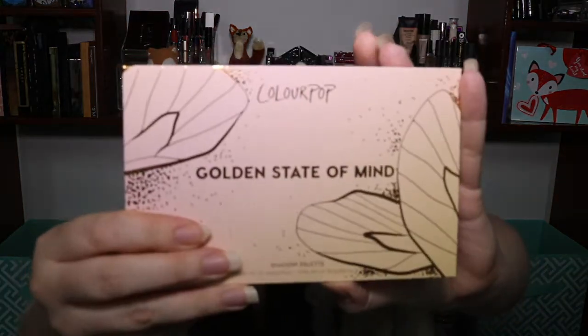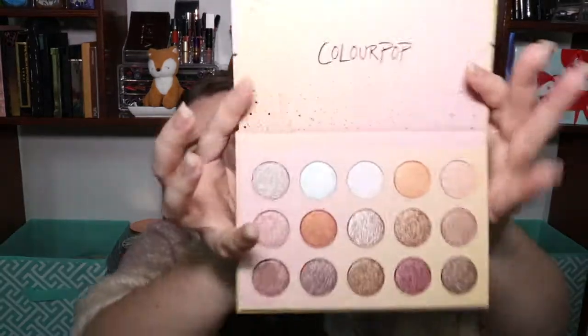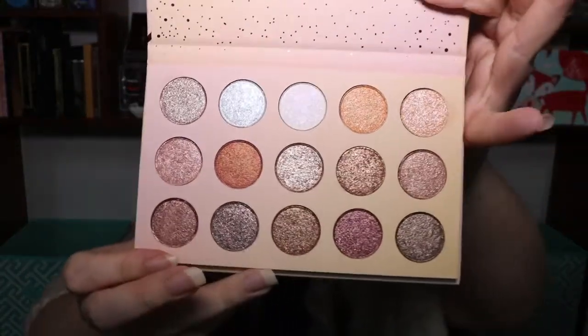This one's the Golden State of Mind. Super pretty packaging. The packaging actually reminds me a lot of the style that BH Cosmetics uses on theirs too. But the eyeshadows are so pretty. It just screams fall, and they're all these beautiful shimmer shades. I'll just swatch a couple so you guys can see how beautiful. They're definitely powdery as opposed to buttery, but look at that pigmentation. That is insane. And now I'm like, where did I put my makeup wipes? Because I have that on me now, and I'm gonna wipe that right here. There we go.